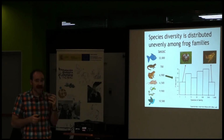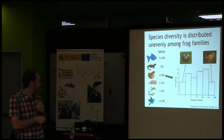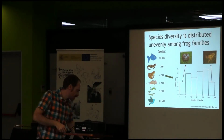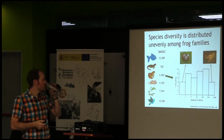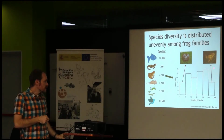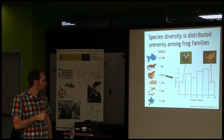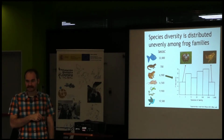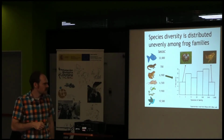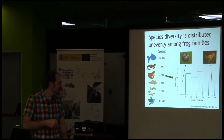Now if we look at vertebrates here, we can see that the numbers of species are really different across different groups. And if we look within frogs, we see similar kinds of patterns. Some families of frogs have really high species richness, like the hylid frogs here that have almost 1,000 species. Other groups are really species poor. I don't know if anybody recognizes this thing. It's a totally weird group of frog that was described 15 years ago now, which seems recent to me, but I guess that means I'm getting older.